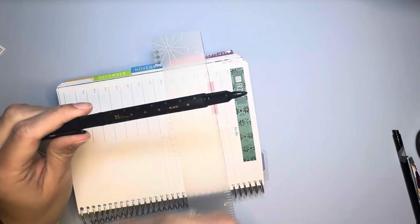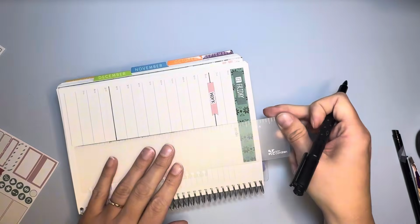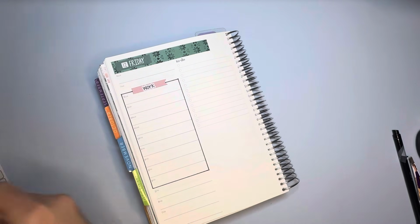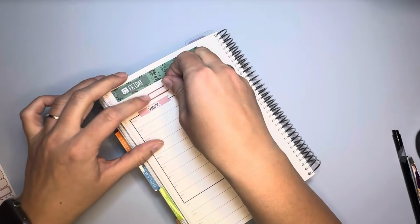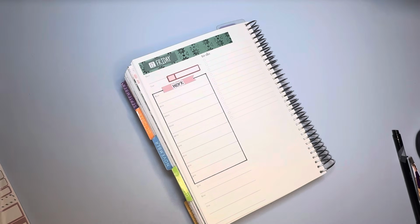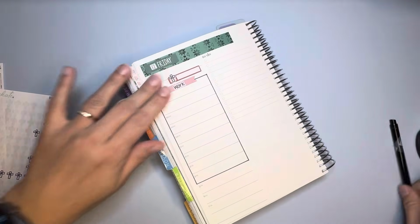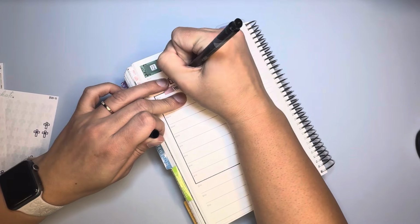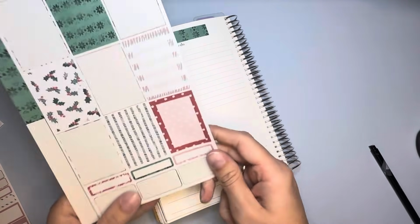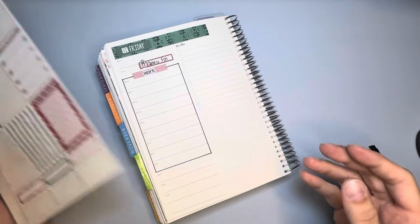If I didn't mention, I'm just using the Erin Condren dual tip marker for this. Okay. To start here, I'm going to go ahead and just use this one here. My daughter has FCA in the morning on Friday. Do that. Okay. And then, let's see here, 4 o'clock. I could probably use one of these. I don't really have a ton of big stickers left, do I?